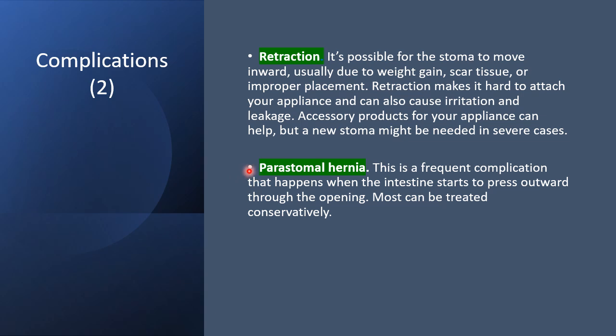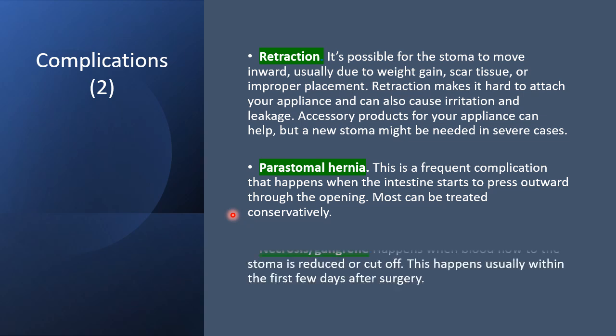The next complication is parastomal hernias, which is a frequent complication that happens when the intestine starts to press outward through the opening, and most of these cases can be treated conservatively. Necrosis or gangrene of the stoma happens when the blood flow to the stoma is reduced or cut off. This is usually a complication in the immediate post-op period after surgery.